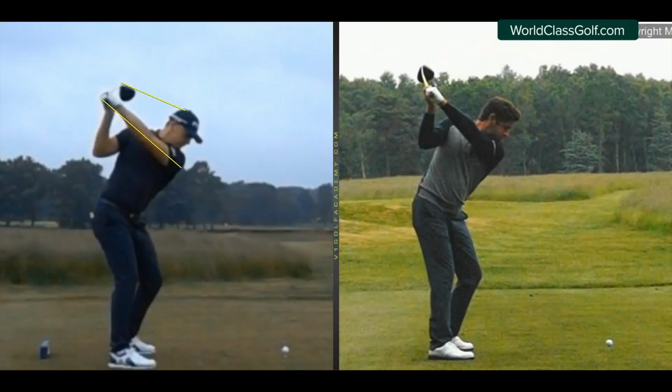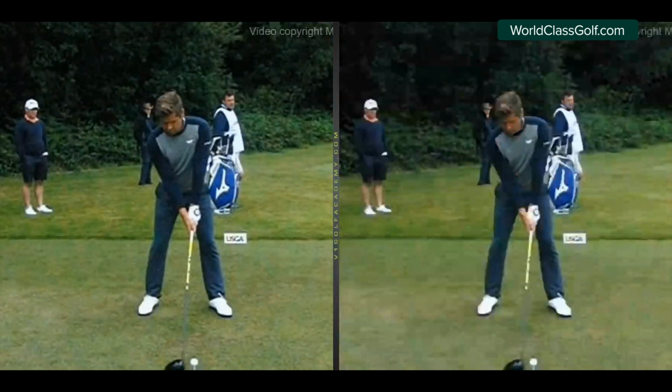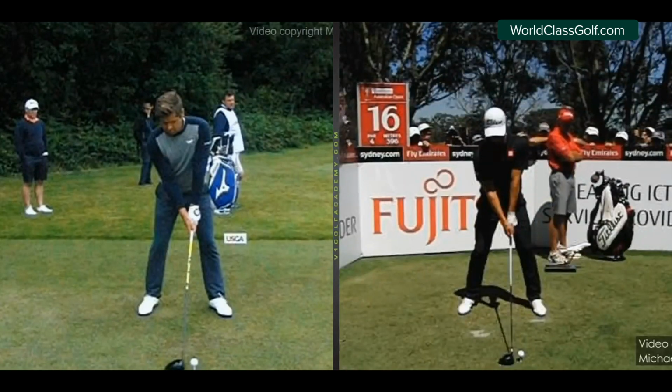When we're looking at the front view, there are things that these great players obviously have in common. And what we can show you is wide stances, looking at this lead leg, 80 degrees. This is what we talk about when we talk about averages of movement.